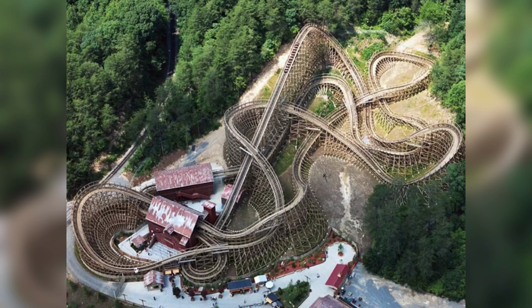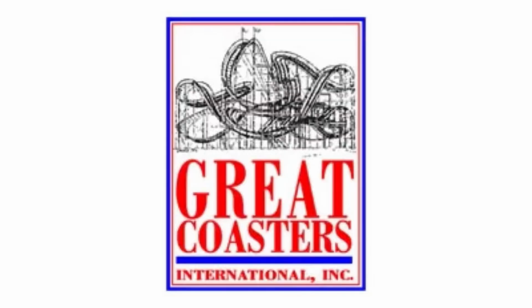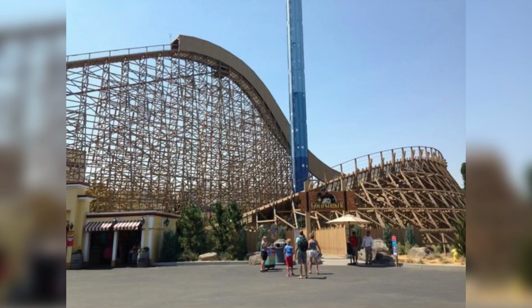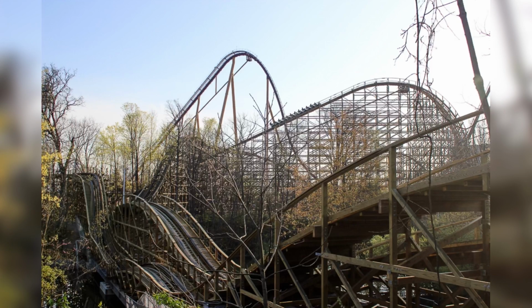Now, one of the most famous manufacturers is Great Coasters International. Founded in 1994, GCI has built some of the best wooden roller coasters in the world, such as Ghost Rider, sort of, Gold Striker, Mystic Timbers, and so many more.